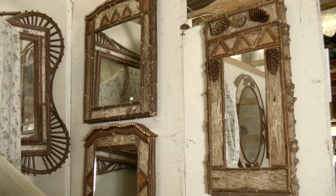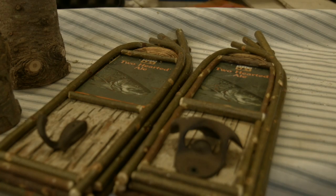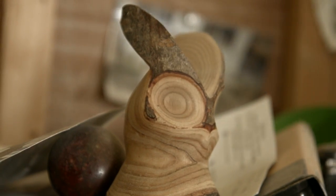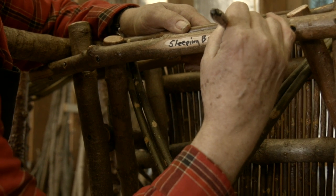I was really inspired by Art Deco in Austria called Jugendstil, and they have those flowing lines, and then you put multiple sticks together so they all flow there, and it really has a cool look.